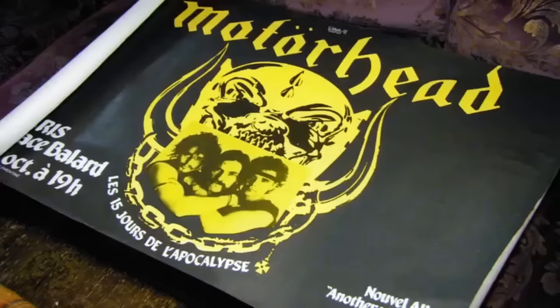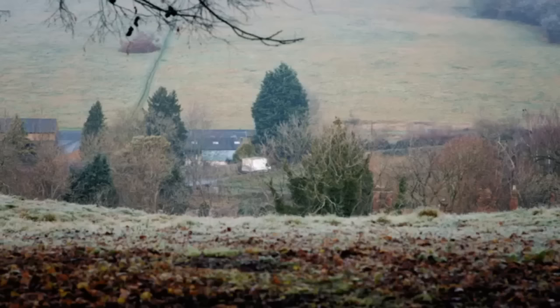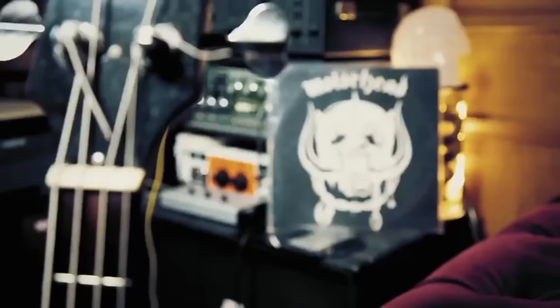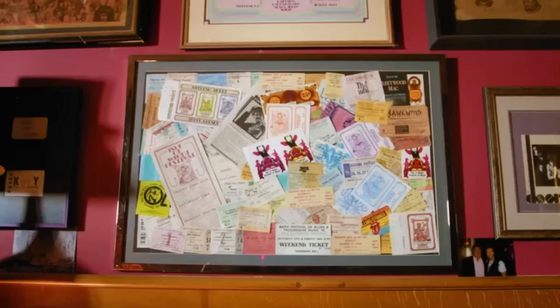I just found a kindred spirit, but with somebody who was in the position to buy whatever he wanted. I was lucky to be able to be given the option to buy something from him. I have to say, one of the best days ever. A Led Zeppelin ticket, signed Motorhead album, come on, that's a hell of a good day, whichever way you look at it. He had tickets for concerts long gone. It was extraordinary, and he was still passionate.